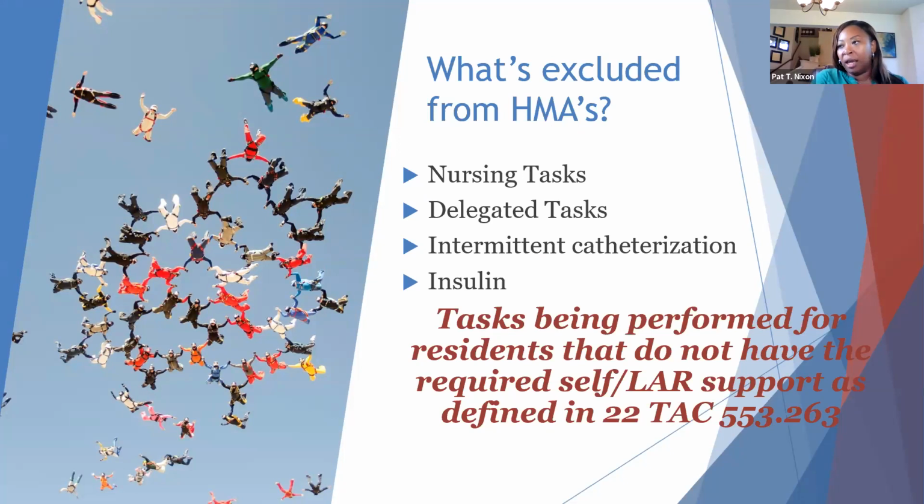The biggest thing for HMAs and exclusion when it comes to HMAs is if this task is being performed for a resident that does not have that support that the TAC talked about, right? That the person themselves, or their loved one, is not able or willing to direct. The TAC goes on to say that they must be readily available, that they must teach and support. Most individuals in the long-term care environment, unfortunately, do not have that support. If that support is not in place, I just want to be very sure that you all understand that task is not appropriate to be an HMA, and I encourage you to then seek out delegation.